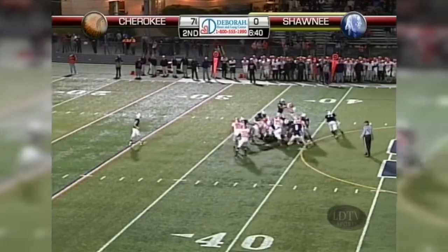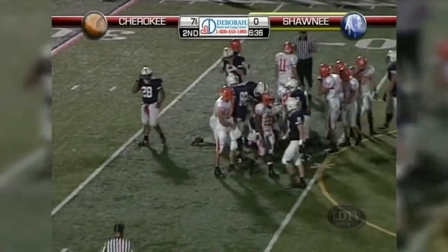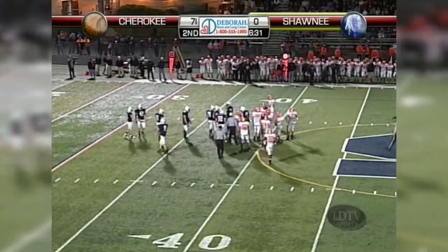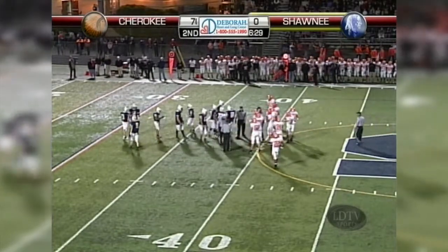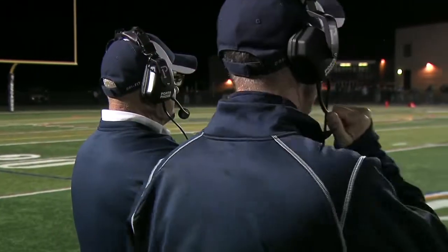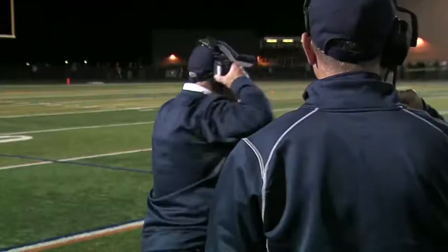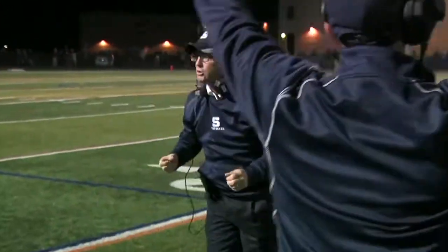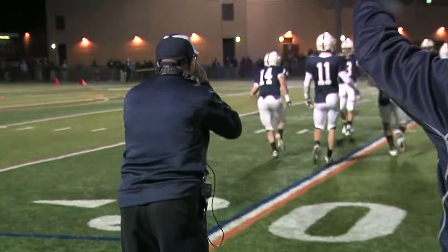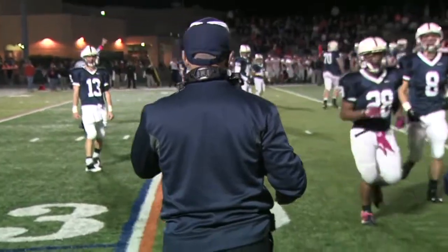Looks like they're going to try and go right up the middle, and that's what they do to DiOrio. And it's close. It's going to be an official timeout as they bring out the chains to measure this one. Hunt team, get ready. And they've got the first down. All right, here we go.